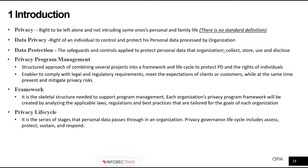So why do we need to implement privacy program management? Because it's a key enabler to comply with your legal and regulatory requirements. It meets the expectations of clients or customers, while at the same time it prevents and mitigates privacy risk. A very interesting aspect: for example, there is a breach, and there is an investigation by the supervisory authority or the data protection board, which is going to come in India, right? The first thing they're going to ask is, have you defined your privacy policies and procedures? This is the first standard question that's going to come to any company.